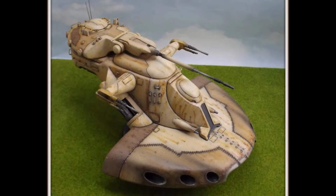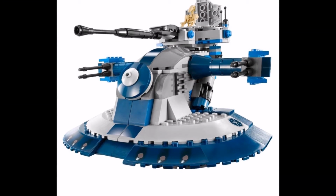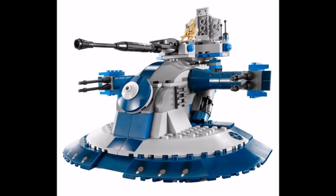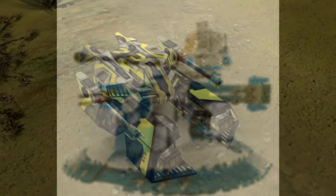It also had 6 chain-fed energized shell projectile launchers and was all in all one of the most dangerous vehicles for many years. I don't think I need to reference this tank. We all know what it looks like, we all know what it can do, we've all seen it in action.